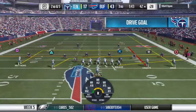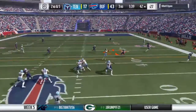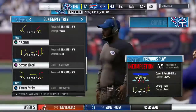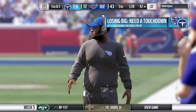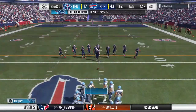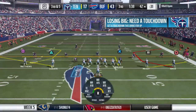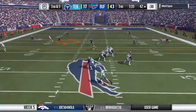Set, blue 90. They'll look to throw again. And incomplete there. A nice hit. Jars the ball free and brings up third down. And the offense looking to pick up the first down after the second down incompletion. The Bills bring out a couple of extra defensive backs to defend this third down play. Yeah, they're going dime.